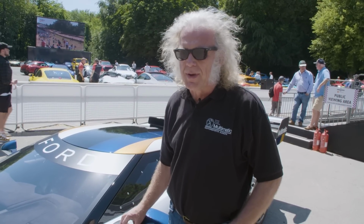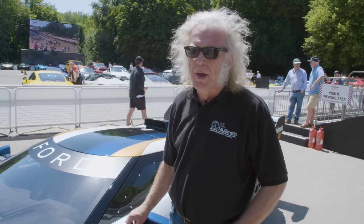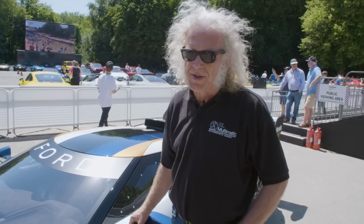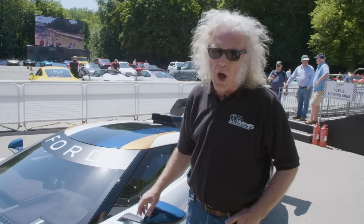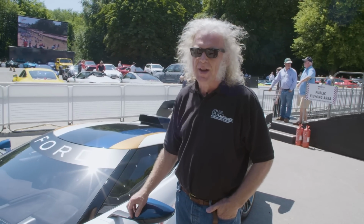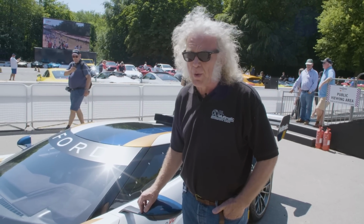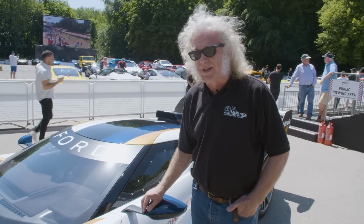When we did the original GT road car 4 years ago, we were constrained by global emissions, global safety, all of the normal things that you need to do in a road car program. There's some level of compromise from a ride handling perspective because people have to drive this to restaurants. So then we went to the racing car.